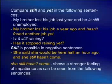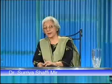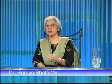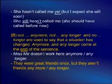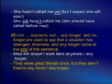Now, still is possible in negative sentences. For example, she said she would be here half an hour ago and she still hasn't come. Now, over there, she still hasn't come shows a stronger feeling of impatience, as can be seen from the following sentences. When you say, she hasn't called me yet, you mean, it is implied, that I expect she will soon. But when you say, she still hasn't called me, there is the implication that she should have called by now. So still shows a stronger impatience on the part of the speaker.